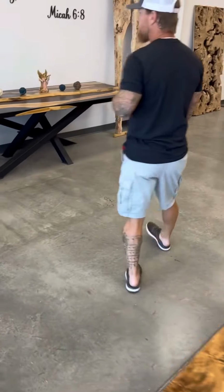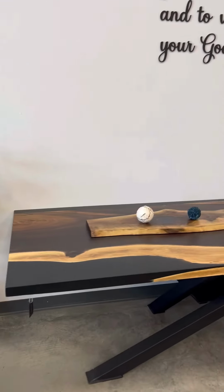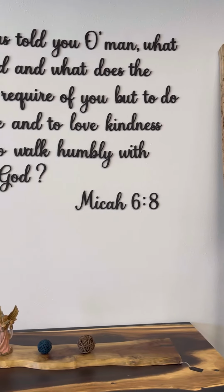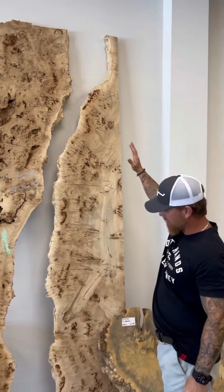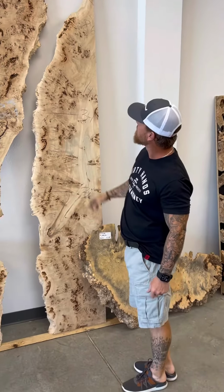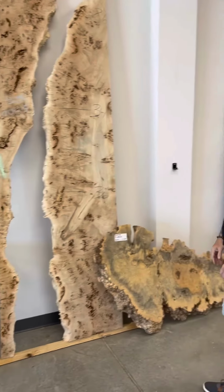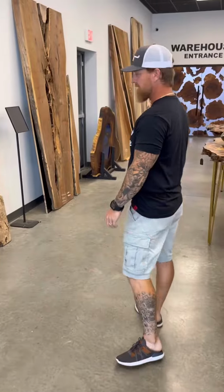Come along here, you'll see some more stuff that they've got going here. Some stuff that they have for sale here. If you want to do your own epoxy river table, they got everything laid out, flattened. All you have to do is build your mold and pour your epoxy. They'll even slab flatten it for you when you're done. But just look at all the beautiful stuff.